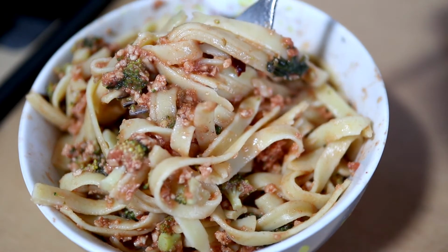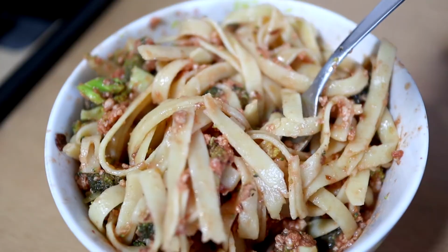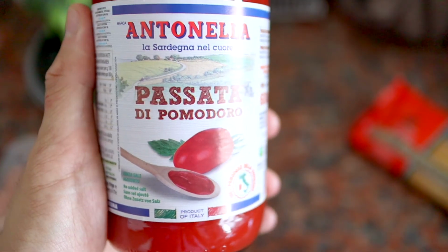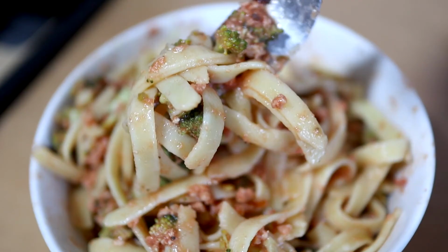I mean, look, the color is a little pinkish. It's not like the kind of deep red color that you see in those canned pasta sauce, because this is just pure tomato sauce. It doesn't really have those colorings or flavorings. So I like mine with a bit of mincemeat and a bit of vegetables, you know, just to give it a bit of a crunch. Oops. And let's just give this a taste.